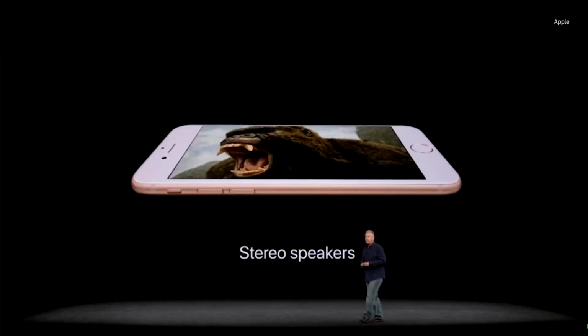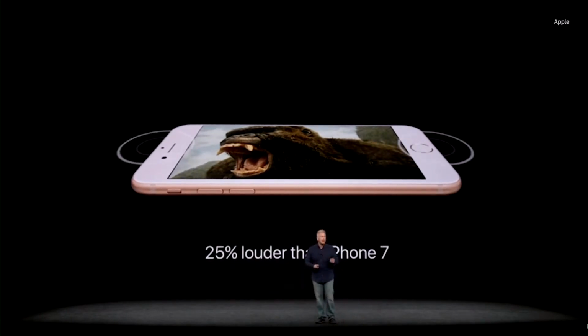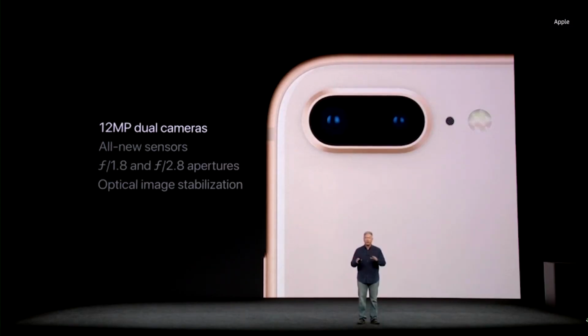Along with the displays, iPhone 8 and 8 Plus have new stereo speakers as well. They're 25% louder than the speakers in iPhone 7, and they have a deeper bass. iPhone 8 Plus has two new sensors in its dual camera. The wide-angle camera has an f1.8 aperture and optical image stabilization. The telephoto camera has f2.8 aperture.